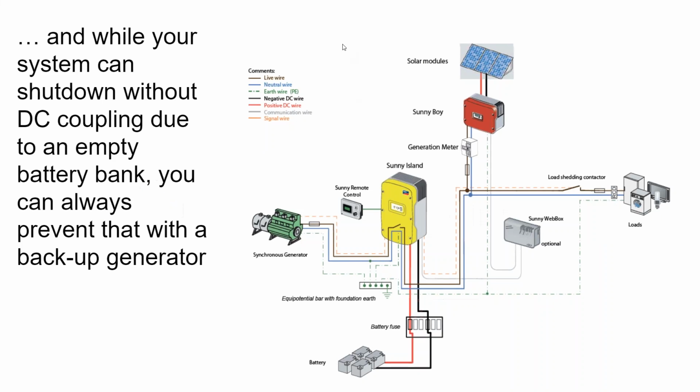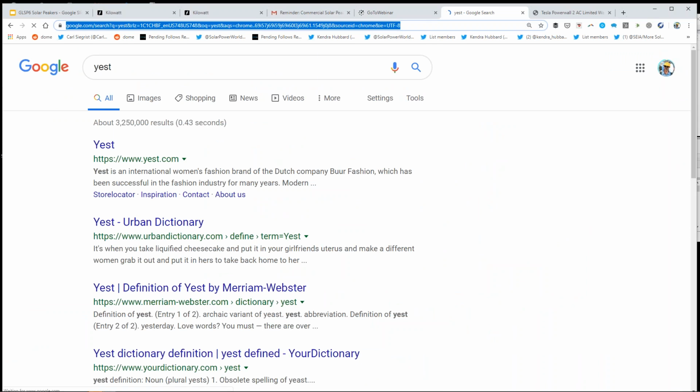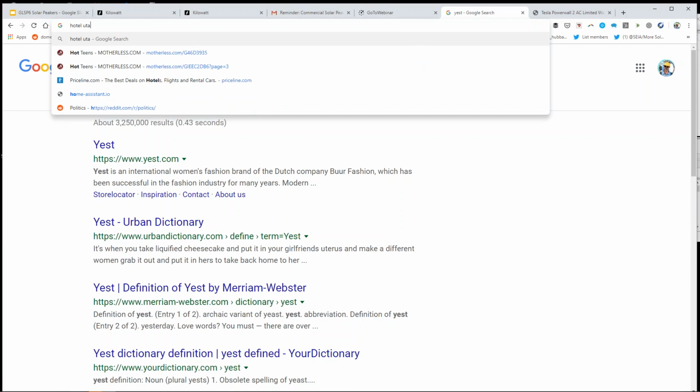While we're on the topic, I think I was trying to pull this up before class when the power went out.